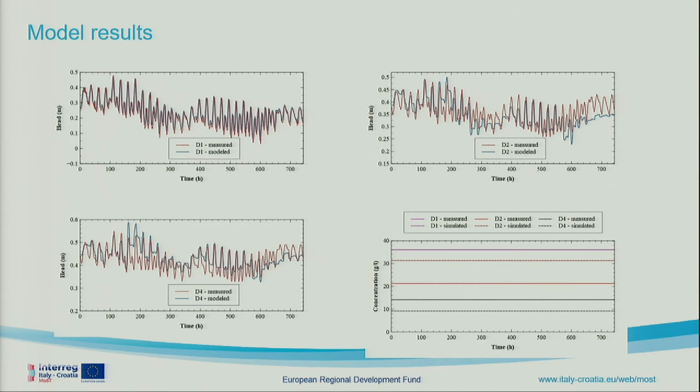Also, these are pictures that present our model verification for August 2021 in the layer of gravel. Here we also can see a very good match between measured and model values in the mean values and in tidal efficiency.